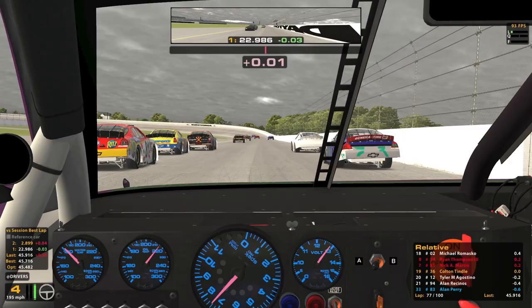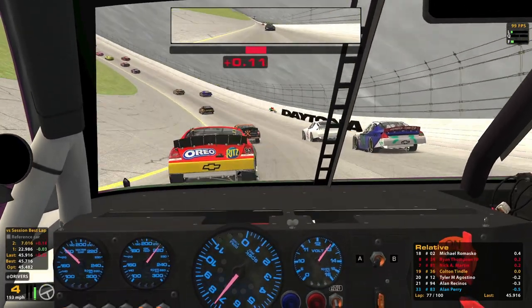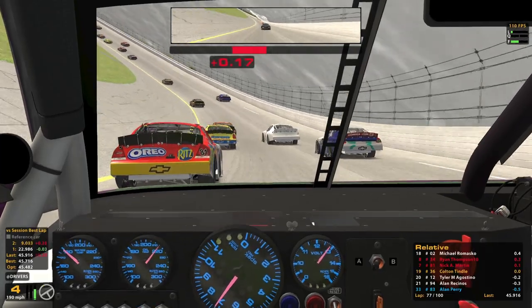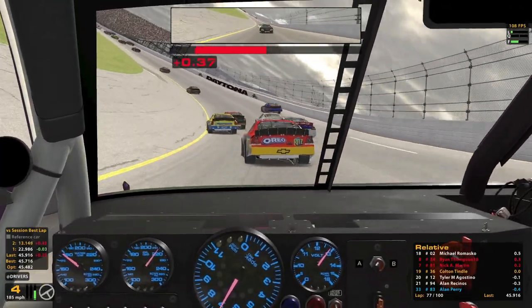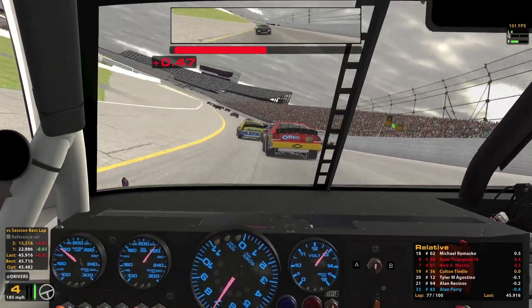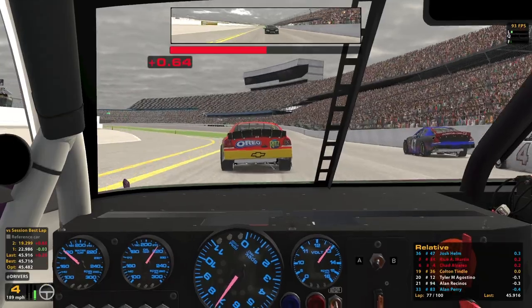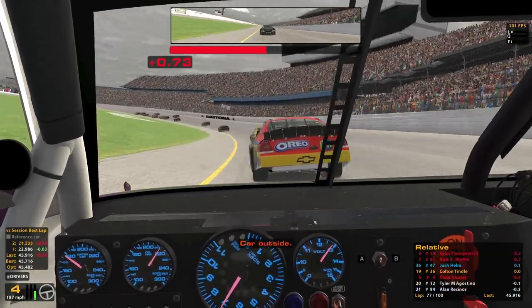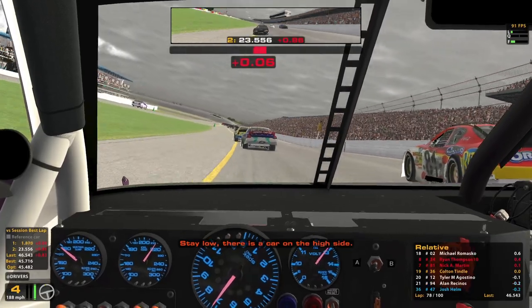Coming up on guys coming out of the pits or something? Not sure what we're looking at. Oh lord. I think the 47 just about got run into. Stay low. There is a car on the high side. Something happened.